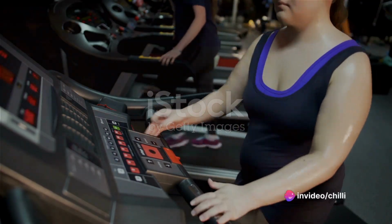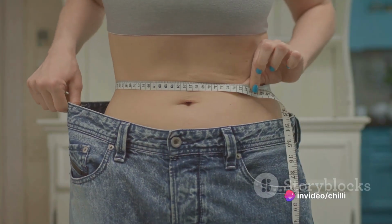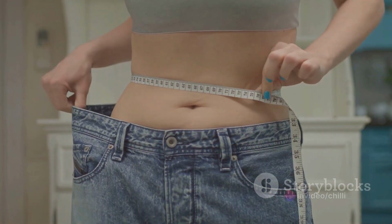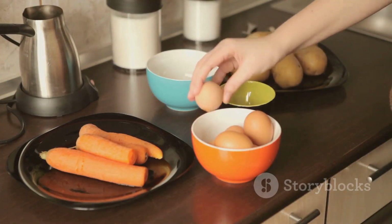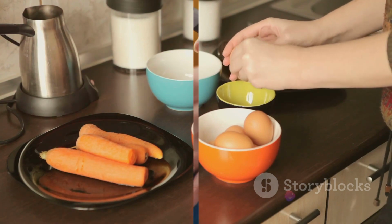The third method is to maintain a healthy weight. Weight loss improves your body's ability to regulate sugar and boost your overall health. Even a small amount of weight loss can make a big difference. Remember, it's not about achieving an ideal weight overnight, but about making gradual, sustainable changes to your lifestyle.